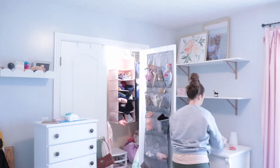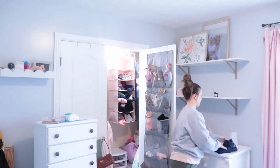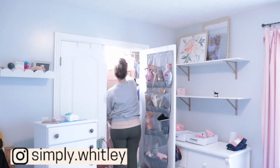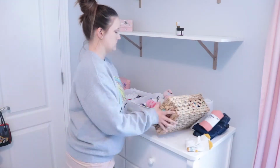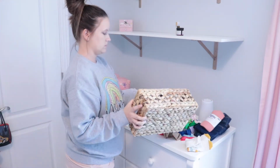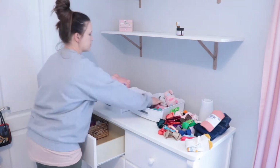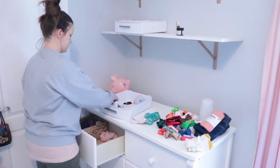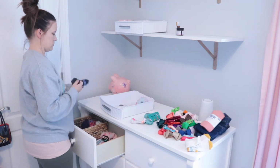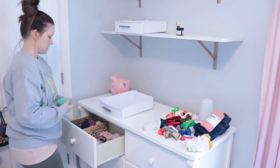I'm starting off by pulling out these white drawers and cleaning off this pink hanging thing in their closet. It just was not feasible for us anymore. And so I'm taking everything out and moving it to their dresser. We've had it like this for a few weeks, and it has been so helpful and so much easier. My husband knows exactly where their things are as well, so it is so much simpler.